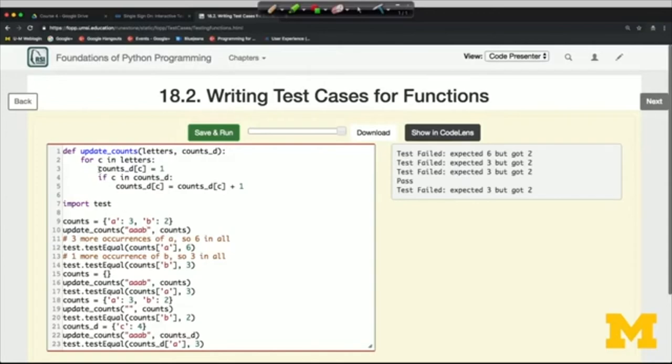And you can look in the code and see what's going wrong here. When we first encountered the letter A, so now the variable C is bound to the letter A, we are setting the key A in the dictionary to have the value 1. So it used to have 3, but now it's getting set to 1. C is in the counts dictionary, and then it's getting incremented to 2. Each time we encounter an A, we keep resetting its count to be 1.